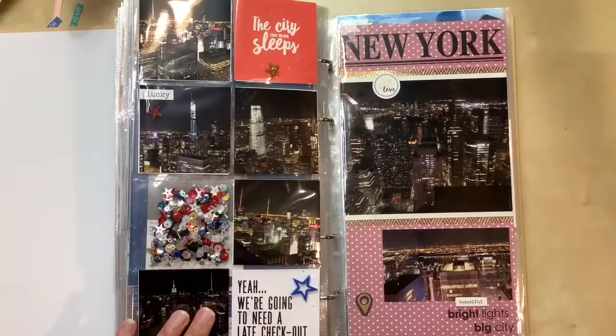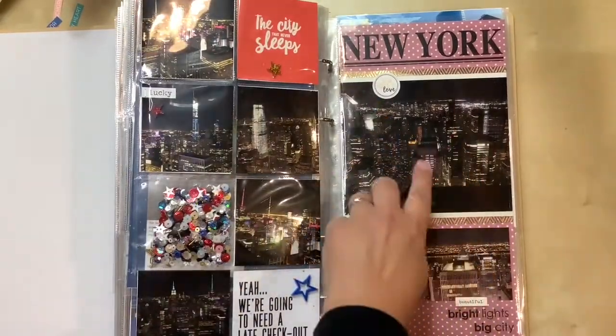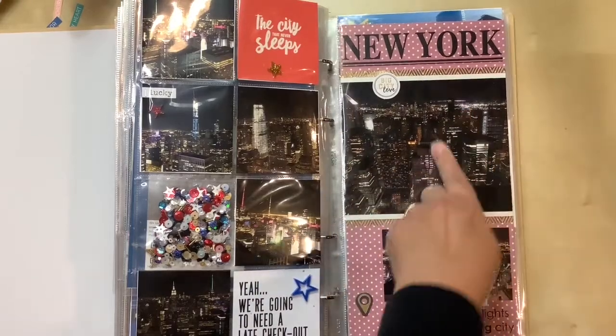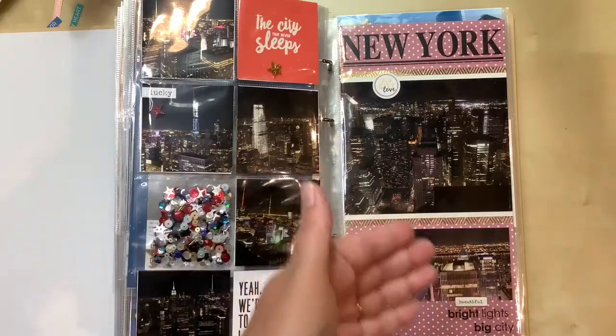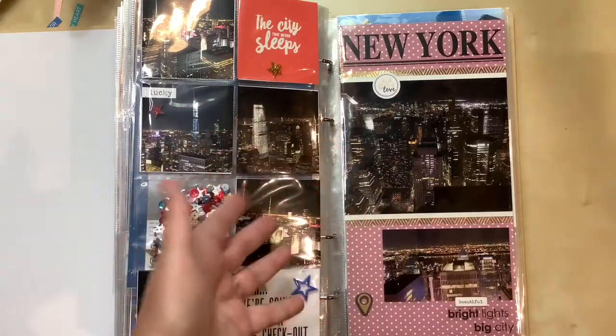So some more shots here, and then I love this bigger one. Some of these windows and lights had a purple tint to them. So I thought, well, that's a perfect excuse to work in some purple, because otherwise you don't get that a whole lot in scrapping.